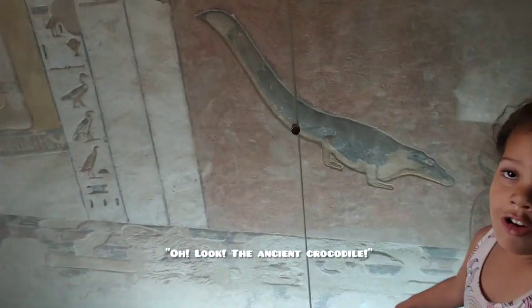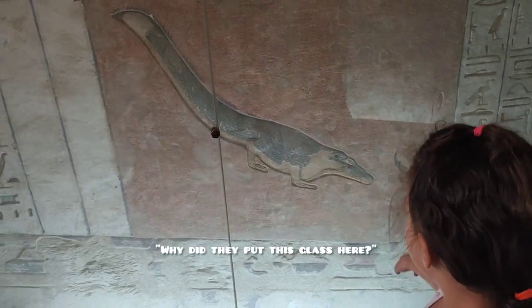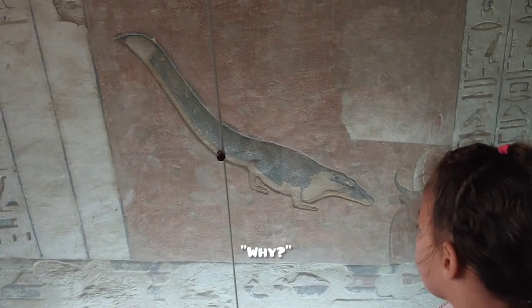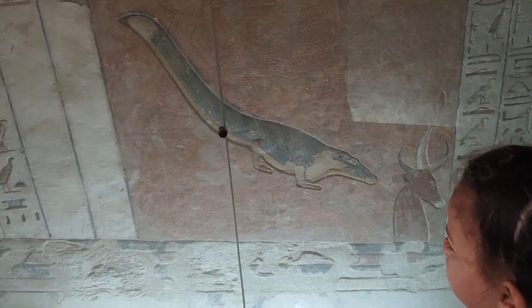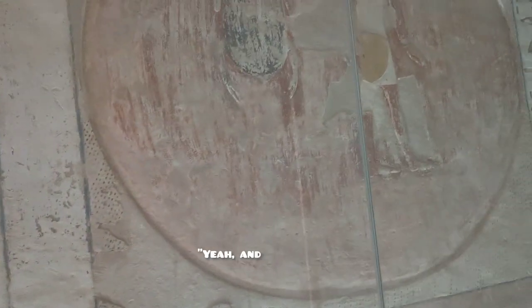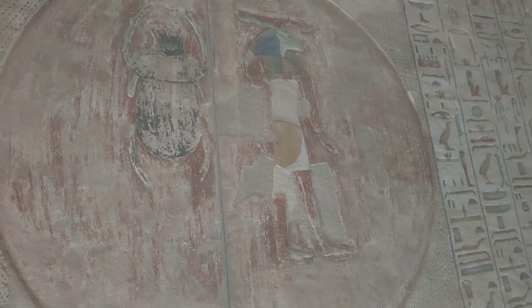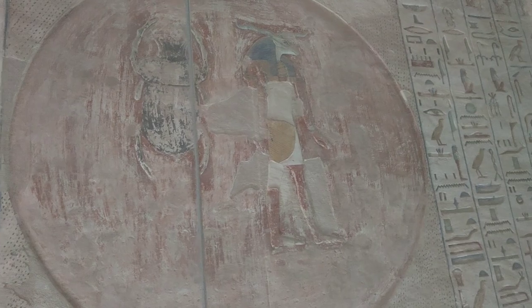All right, baby, come on. Oh, look, the crocodile. Yeah. I didn't think it was the last one. So that nobody touches the crocodile? Why? So it doesn't get damaged? Yeah, the scarab. Yeah, and that wolf. Is he a ram? I think he's a ram. Let's go. Okay.